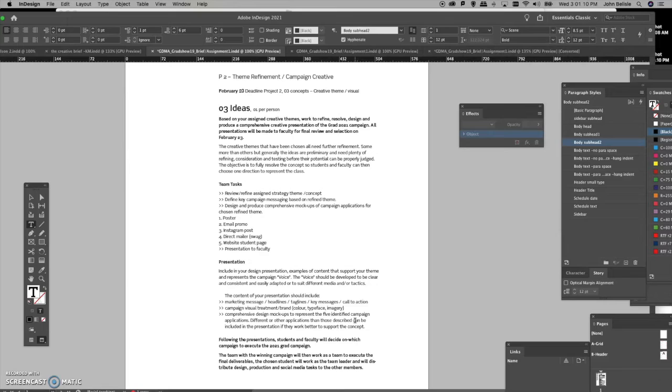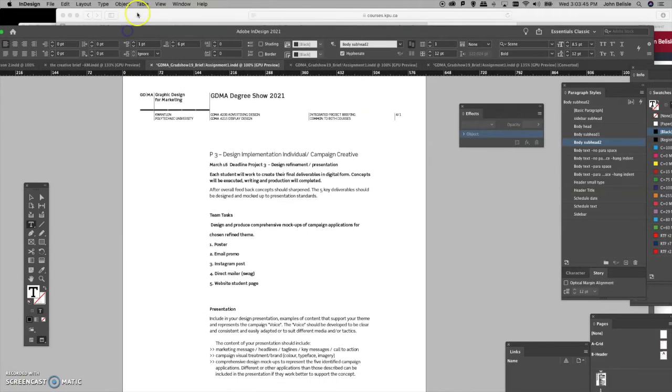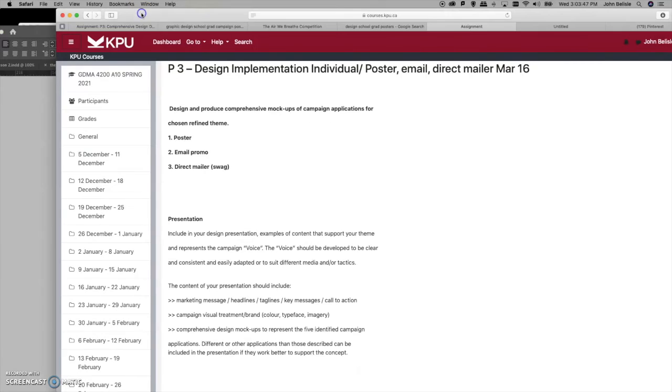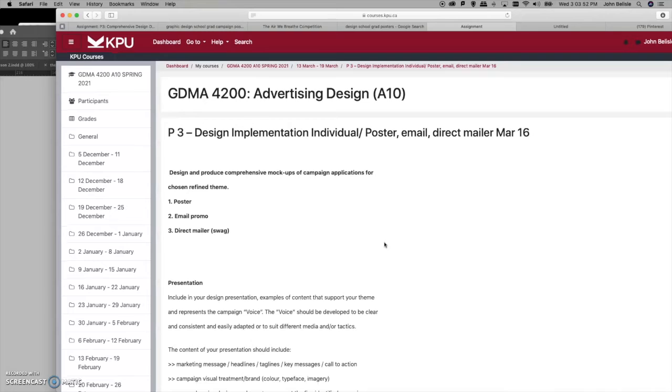But just to make sure you know, your campaigns do not get sent to industry, only the chosen class campaign. And just to give you an example, let's switch to Moodle and have a look at P3. P2, we've now chosen design direction for the class. P3 is now individual implementation.